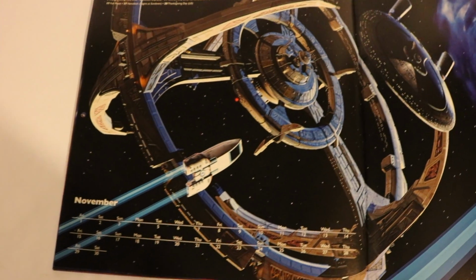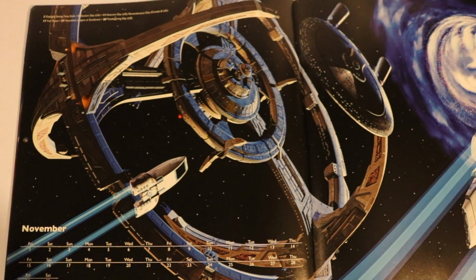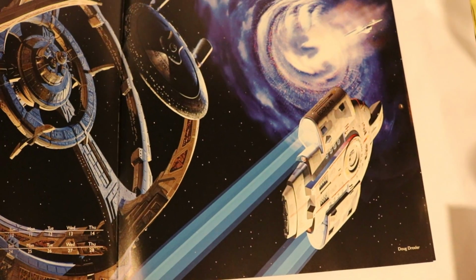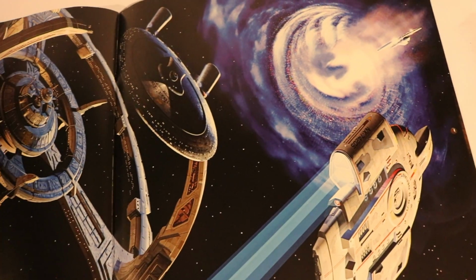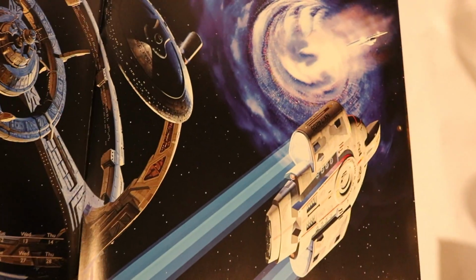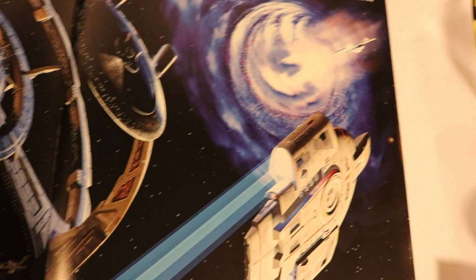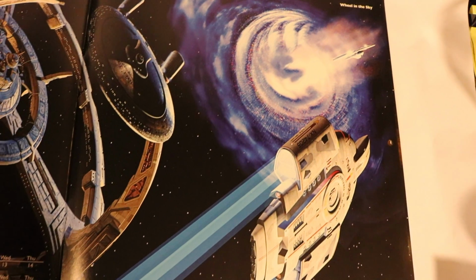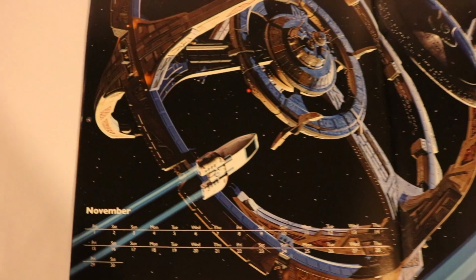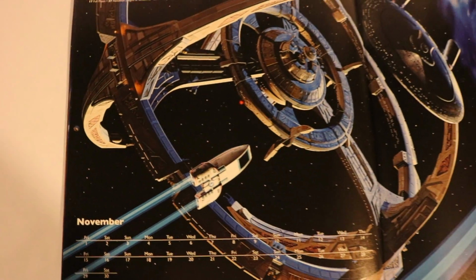November has Deep Space Nine, Wheel in the Sky. And it does keep on turning. Looks like you have a whole lot going on here. This is by Doug Drexler. So it looks like you have the Enterprise D at Deep Space Nine with the Defiant there and an Excelsior class starship coming out of the wormhole. Really busy there, and another interesting looking shuttlecraft.